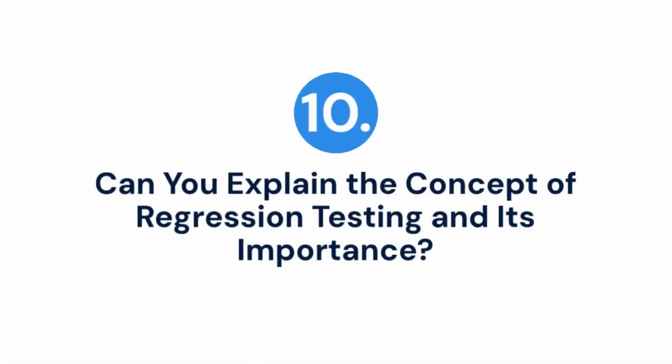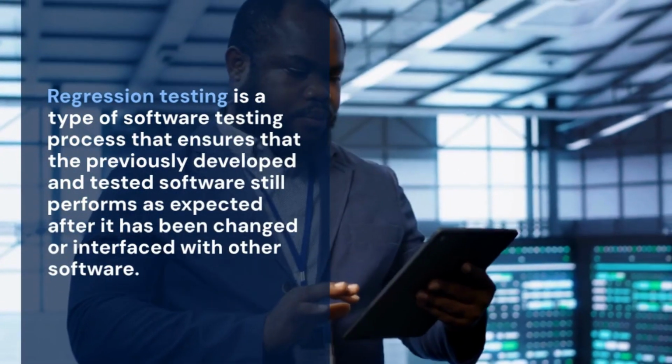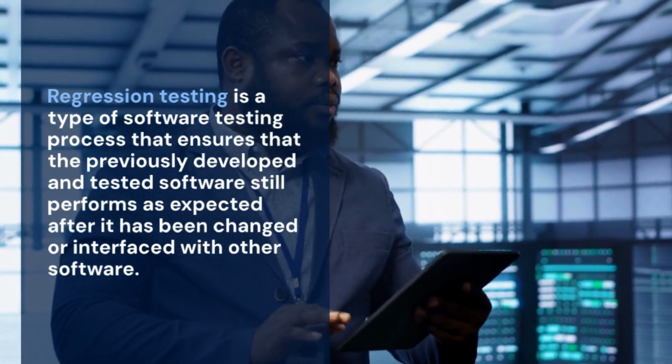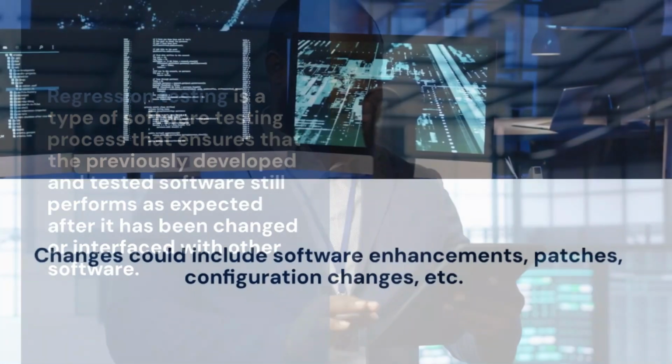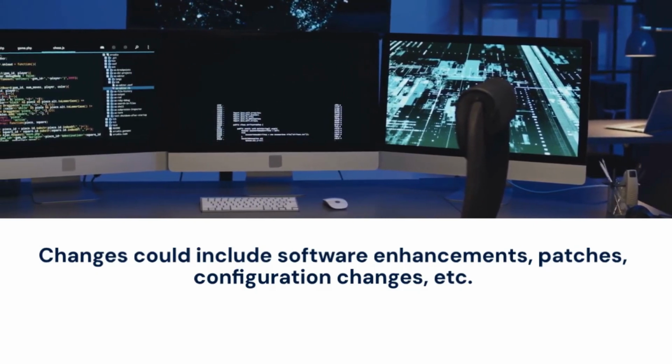10. Can you explain the concept of regression testing and its importance? Regression testing is a type of software testing process that ensures that the previously developed and tested software still performs as expected after it has been changed or interfaced with other software. Changes could include software enhancements, patches, configuration changes, etc.